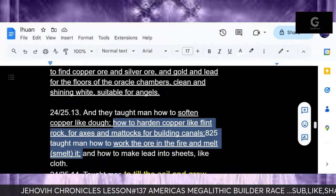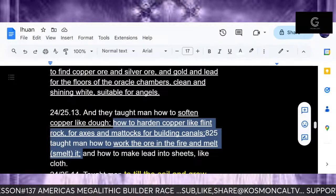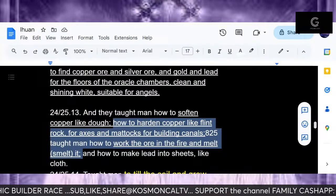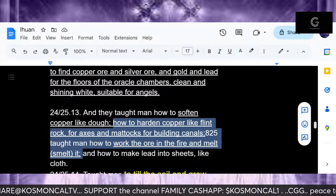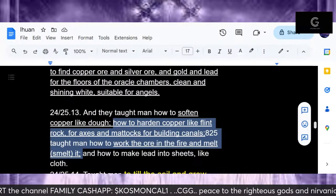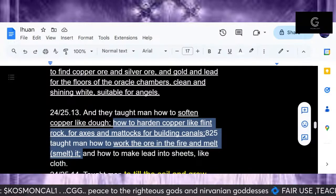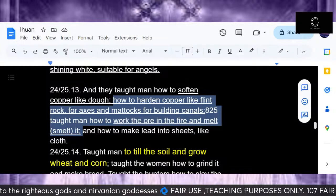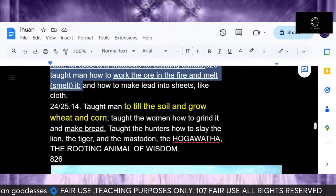Look, the ancestors came back, teaching them how to smelt, not only to melt copper, but to smelt it. That's a whole different process to take massive amounts of heat. This is a science. These people were not dumb. You know what I mean? And look, how to make it in a lead sheet, like cloth.